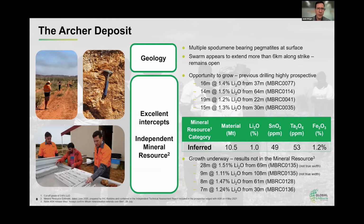I've walked across the top of that one and it appears within 100 metres of the main road. So not only are we seeing really good intercepts, but we're seeing them in a location that has ready access to infrastructure, and I'll touch on that a bit later. Because we've already run programs since listing, we've started to demonstrate that we can repeat those styles of intercepts. In our last program, we intersected 28 metres at 1.5% lithium from 69 metres. That wasn't true width, but I'm sure you'll agree it's a pretty exciting result from our first program post-listing, and we're up there right now drilling to see if we can grow that.